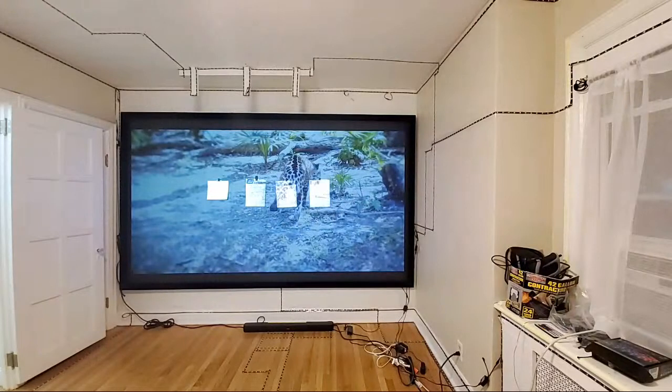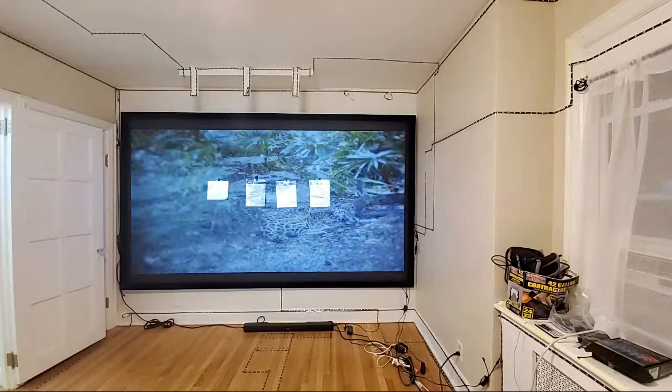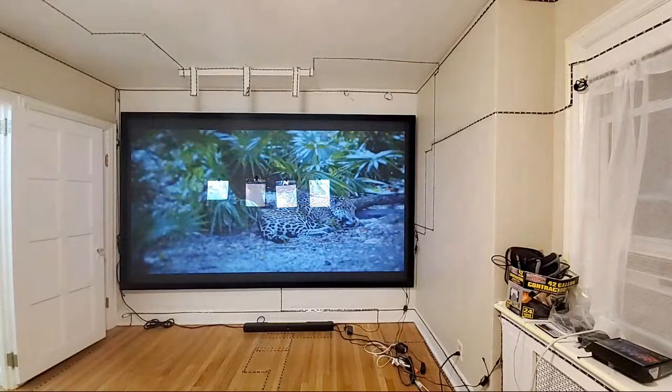This summer I'm planning to put a 400-inch screen in my backyard. That would be one of the biggest screens we'll have in the area, and that will be used for 3D mapping, special effects, all kinds of cool stuff I'll be doing with that.